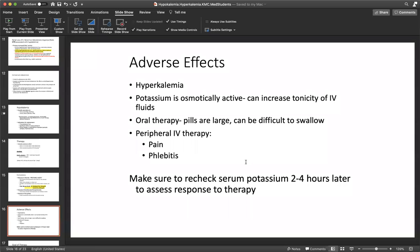So when you're replacing, you should make sure to check potassium 2 to 4 hours later, just to make sure that you're replacing adequately and the potassium is improving, and to also make sure that you're not giving excessive potassium as well.